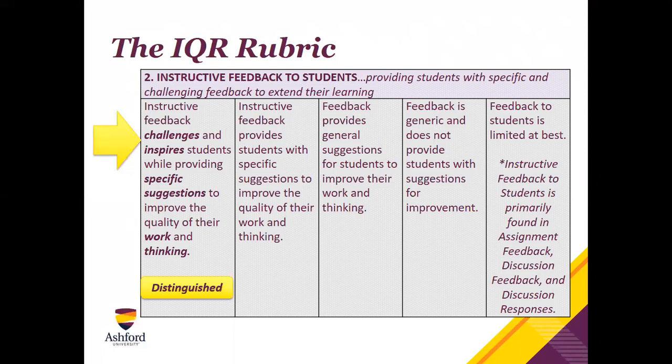Now, what sets apart distinguished instruction from proficient? If you notice the words that have been in boldface for you, challenges and inspires, specific suggestions, and taking a look at specific work and thinking. When you do give distinguished feedback, you are helping students to really hone in and think about their work, think about next steps, and your detail within that feedback is helping them to really understand what it is you're looking for in their next area of growth.